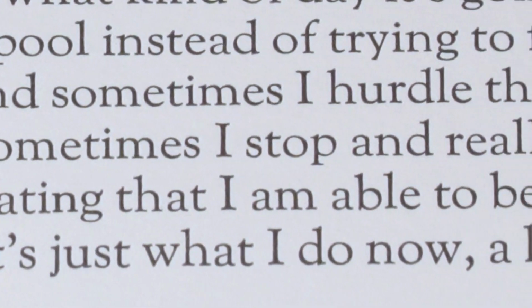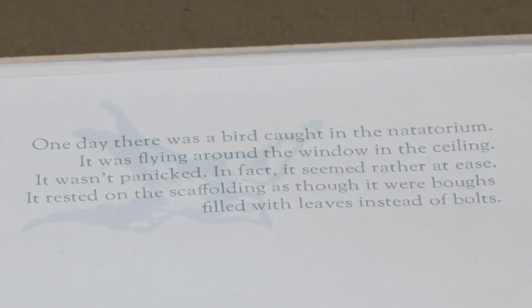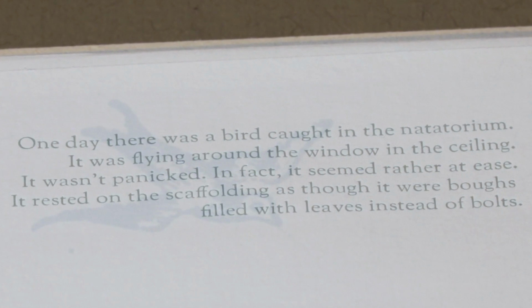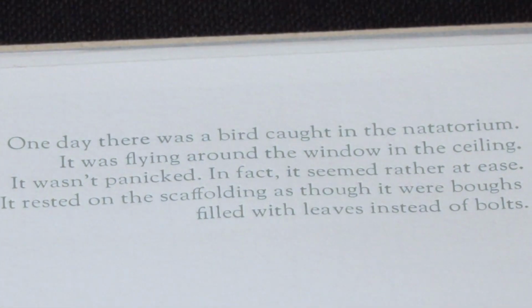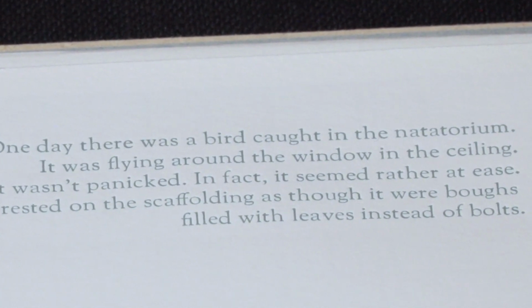The text in the top corner is about how one day a bird was caught in the rafters over the roof of the indoor swimming pool. Knudsen writes, "It wasn't panicked. In fact, it seemed rather at ease. It rested on the scaffolding as though it were boughs filled with leaves instead of bolts."